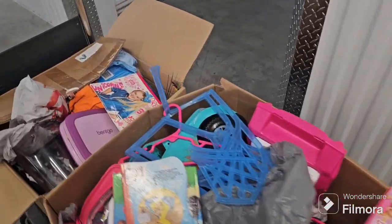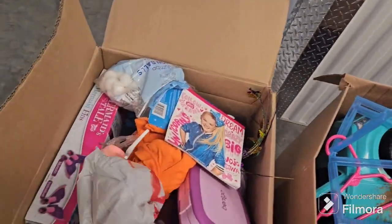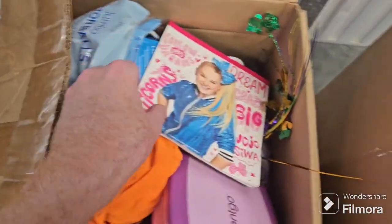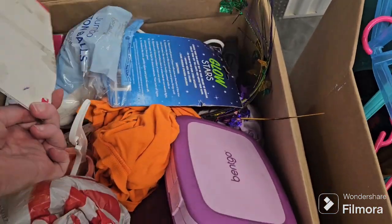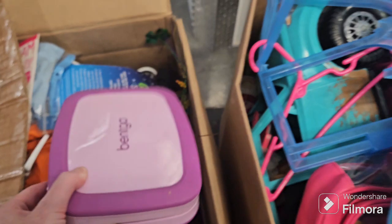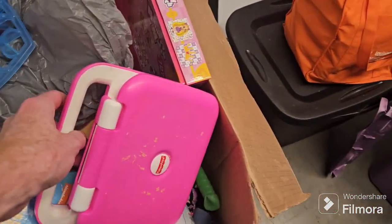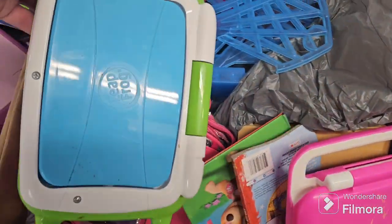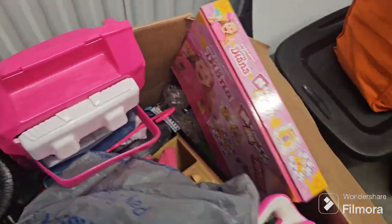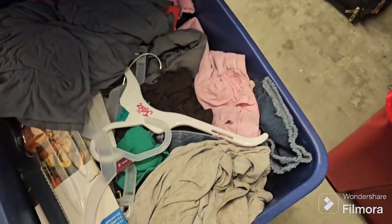So here's an update from the first storage unit. I got some stuff in here. This little mermaid tail, I don't think it's really worth too much. Jojo Siwa, With All Your Dreams. Some more, I'm not sure what Bent Go is, and the Fisher Price thing, a little LeapFrog, some other toys. This will probably go at the consignment sale. A boat. I think this was mainly clothes.